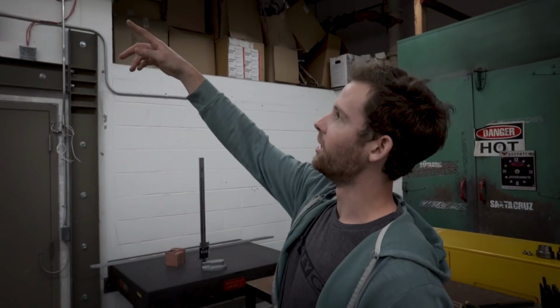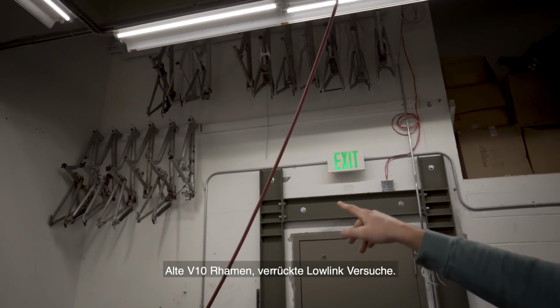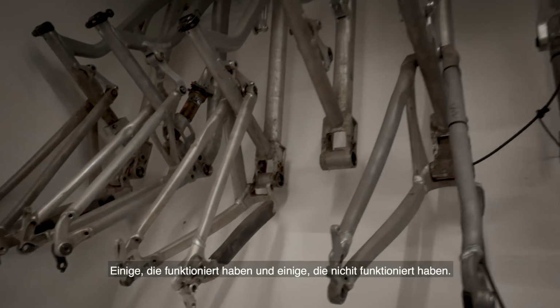So these are some of the old projects we've gone through. You can see old V10s, crazy low link, Nomad style, some of which have worked, some of which haven't.